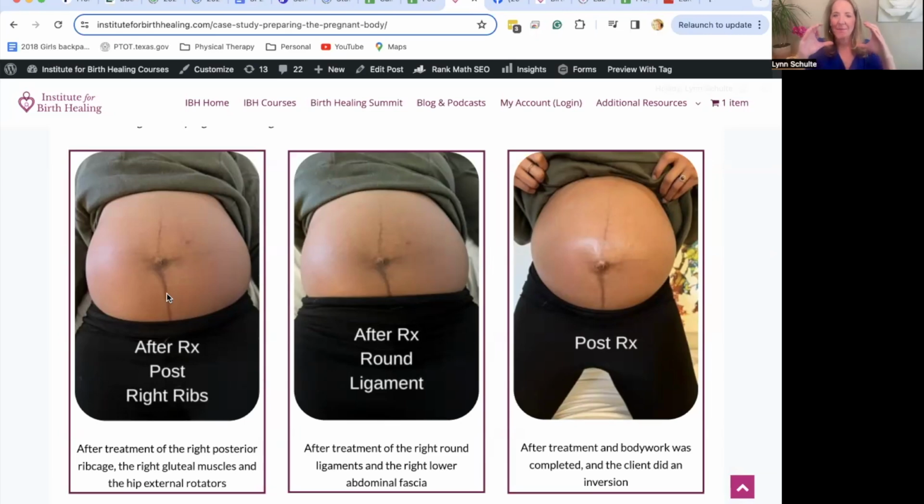To me, when the belly looks like it's going to the side, that could be a real indicator that both round ligaments are restricted in some way and not fully able to lengthen, because ideally the baby should be more vertical in the belly as it's growing. And if baby's having to go out side to side, that's telling you that there's restriction in there. Because remember, baby's going to go where there's space. If the round ligaments aren't able to lengthen to allow baby to go up, then baby's going to go out.